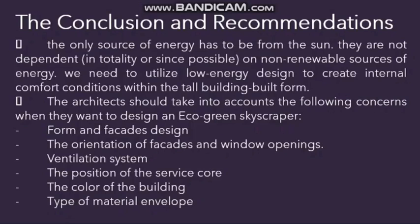The only source of energy has to be the sun. They should not depend totally, or as far as possible, on non-renewable sources of energy. We need to utilize low-energy design to create internal comfort conditions within the tall building's built form. The architects should take into account the following concerns when they want to design an eco-green skyscraper: form and facade design, the orientation of facades and window openings, ventilation system, the position of the service core, the color of the building, type of material, and envelope.